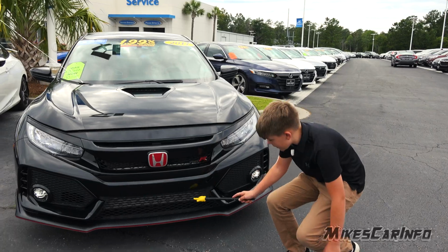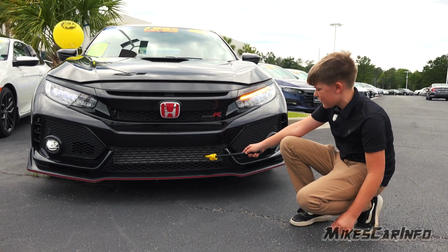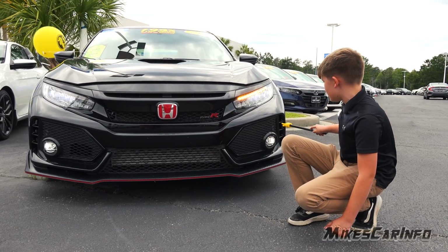down here. Now when we come down here, we see the intercooler for the 306 horsepower, 2-liter 4-cylinder turbo, and we have these little brake coolers.